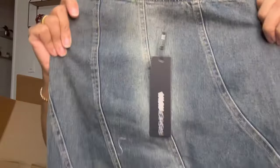And look at that. A mermaid style bottom. Oh, this is a medium, but it'll fit me. I got it in a medium because I knew it was going to be a lot of stretch, and it is. It should fit me just fine and perfectly. I'm thinking it's going to fit, but y'all will see.